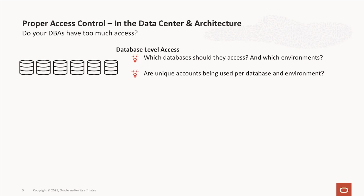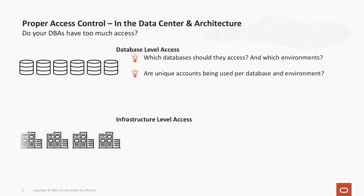And are unique accounts being used per database and per environment? Again, we're trying to limit the exposure if one account becomes compromised. You don't want one account to be able to access all the databases in all your environments. So you want to have that account separation.